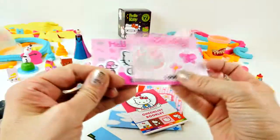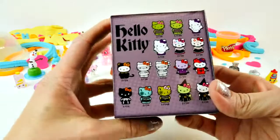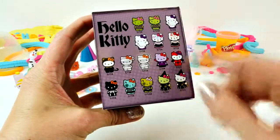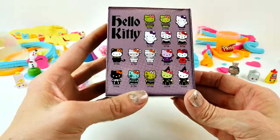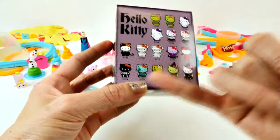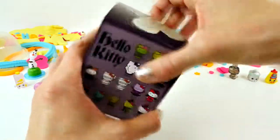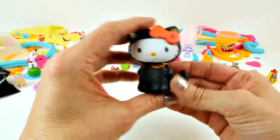Very nice. I was going to save this for last, but now that I have Hello Kitty on the mind, I can't wait. So I'm going to go ahead and open it. I've opened quite a few of these and I actually have almost all of them. I'm trying to remember who I don't have. I think I don't have this one, and I think I don't have this one. I don't care when I get duplicates of these because they're all so cute. It'd be nice to get them all, but oh, look at this one, so cute.